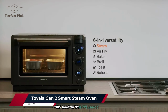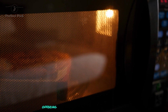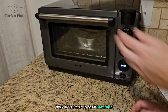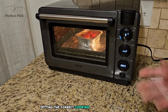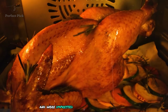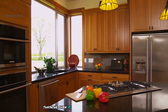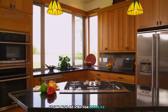This innovative appliance combines steam cooking with smart technology, offering a unique approach to meal preparation. The Tovala Gen 2 stands out with its ability to scan barcodes from Tovala's meal kits, automatically setting the correct cooking time and temperature. I tested this feature and was impressed by how effortlessly it produced restaurant-quality meals. However, it's worth noting that the oven is not limited to Tovala meals. It can also be used for regular cooking.